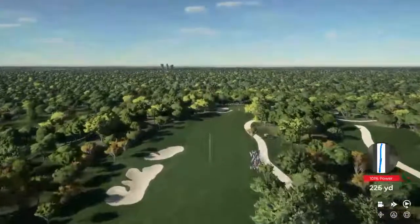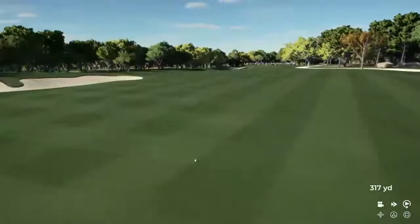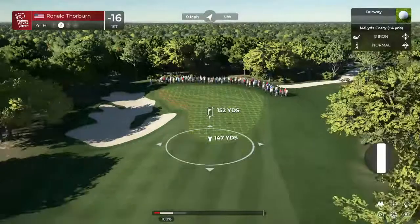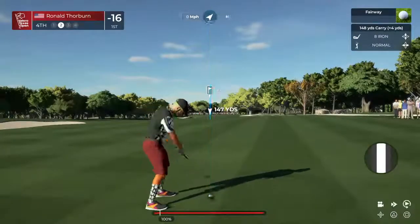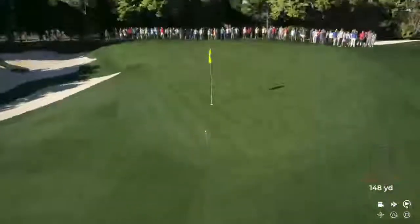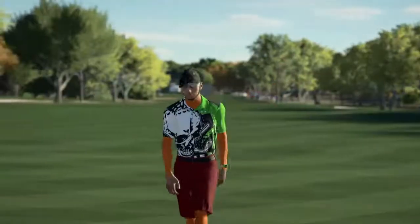That one's heading down Broadway. Nothing like a bit of momentum here, Rich. This one's going for another birdie. It's a good start to the day. Let's hope they can keep up the good form. Well, take notes, folks. That's how you do it.